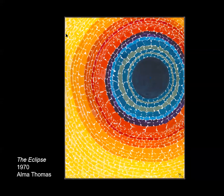On March 7th in 1970, there was a total solar eclipse that was visible in most parts of North America, which we imagine may well have inspired Thomas to make this painting. If you remember the eclipse from, was it last year or 2018? It's a huge event that everyone is pretty aware of for the most part.